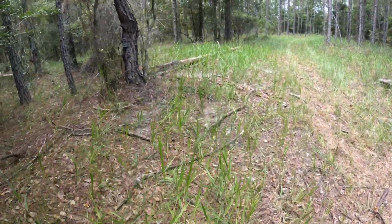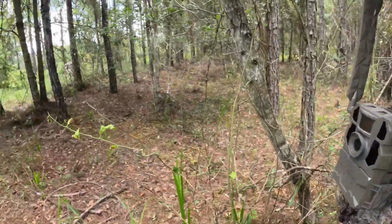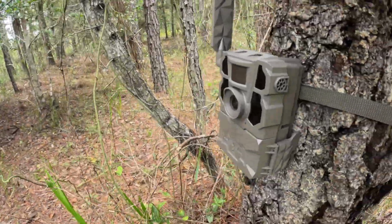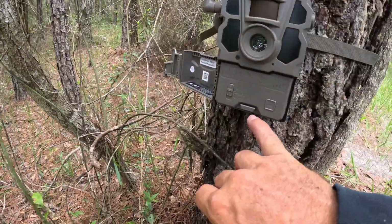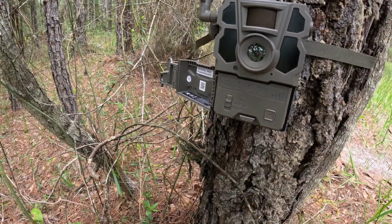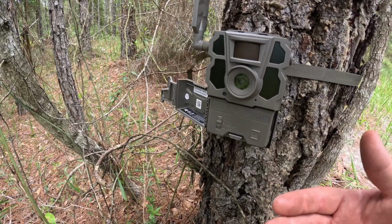All right, we got the Reveal set up. I put it on this tree right here, which is pointing at the feeder. To set this up, you have to go to the Reveal app, and when you first put it on the tree, you go to setup, and your phone has to connect to Wi-Fi. This sends out a Wi-Fi signal, so that's how it connects to your phone.